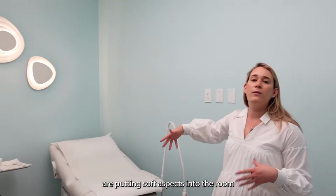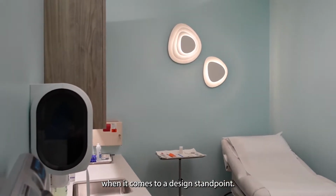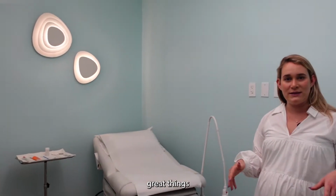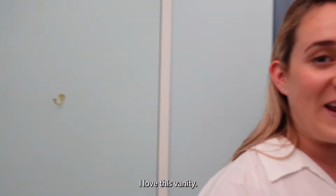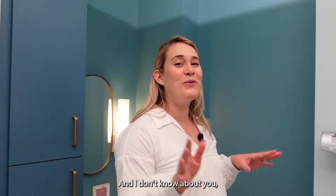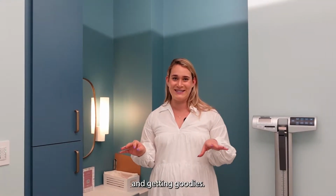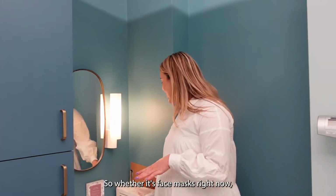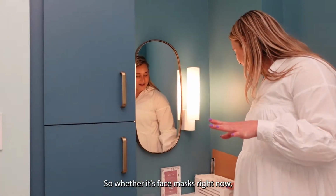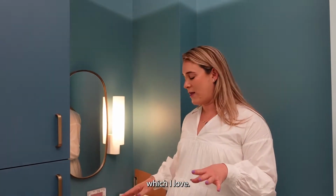They, again, are putting soft aspects into the room when it comes to a design standpoint, but there are also a lot of other great things I like about this room, especially over here. I love this vanity, and I don't know about you, but one of my favorite parts of going to weddings is going to the bathroom and getting goodies. You know what I'm talking about? They have bathroom goodies over here too. So whether it's face masks right now, there are some tampons and pads. There's always little goodies over here, which I love.